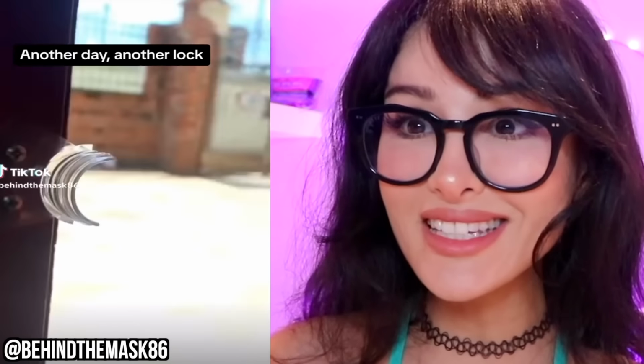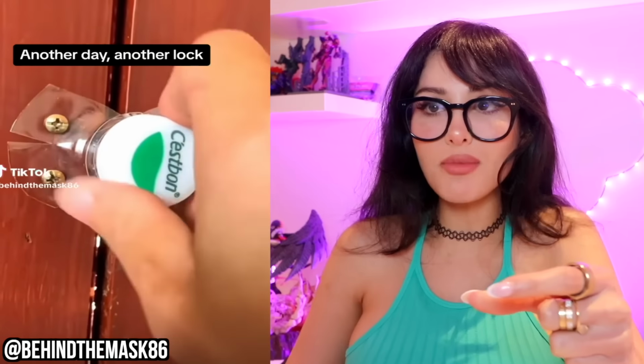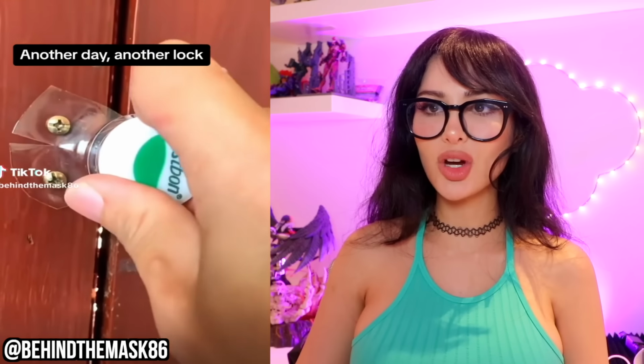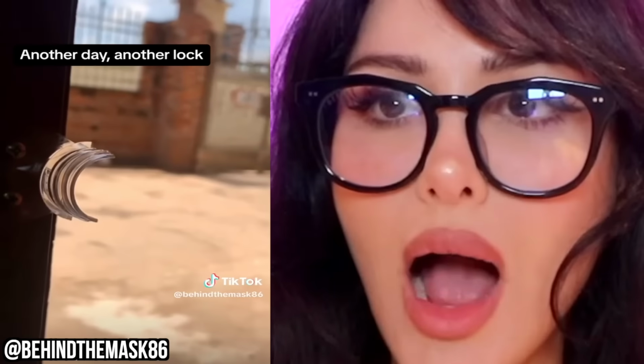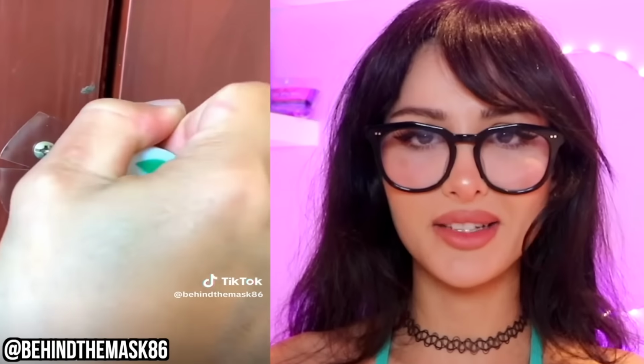Another day, another lock. Oh, what? Okay, this is actually so smart. The lowest budget lock I've ever seen, but it actually works. They made this out of a plastic bottle, and it works better than most locks. Maximum security. All you gotta do is unscrew the bottle, and then they cut it in half and it opens the door. Wow, I'm so impressed by this. I think they deserve a Nobel Prize.